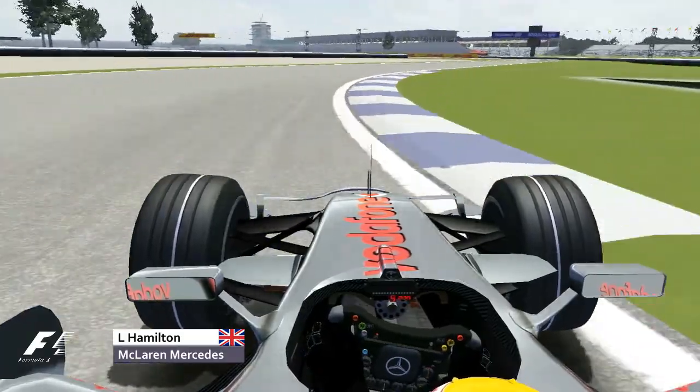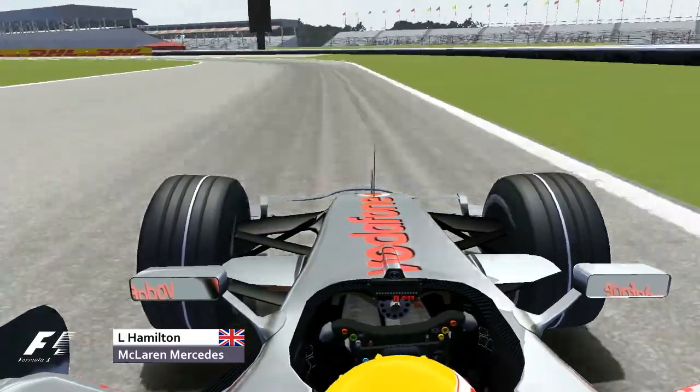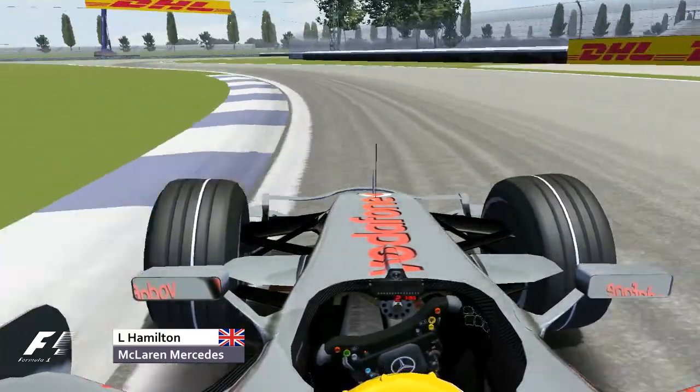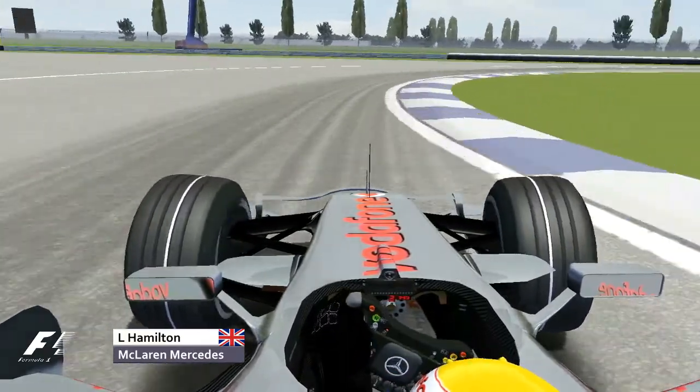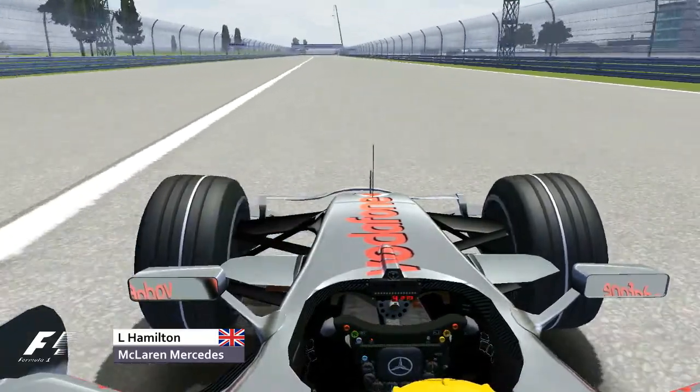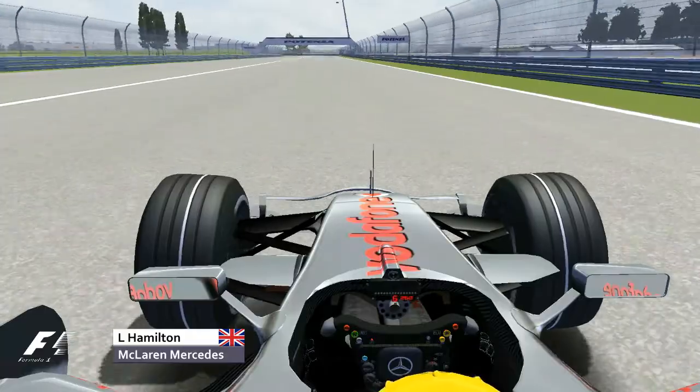150 miles an hour through the sweeper of 5 and head straight for 6. Brake early. Get in. Stay low. He short shifts up a gear to keep the traction control away. Turn 7, the back end of the car's dancing a bit. He's having to juggle the steering wheel. He's on track. Bring it gently to the right-hand side.